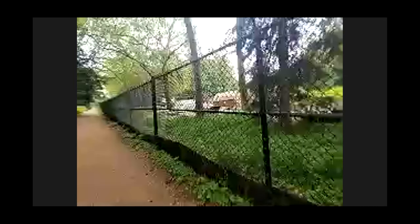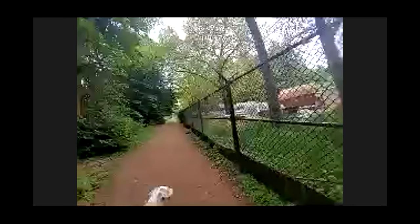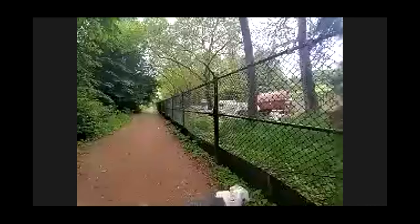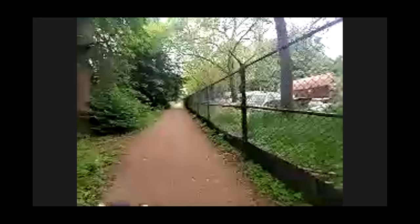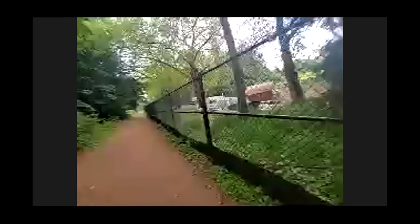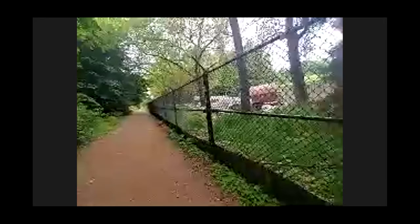There's plenty of room right here to widen this trail that we're on by moving this fence a little bit alongside those trees. And that could continue for quite a ways. Maybe the next time the zoo wants to expand or add a parking garage or something, we can condition them to put a path in here. That might be nice.